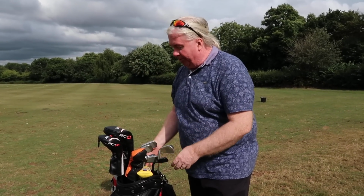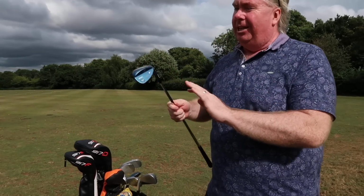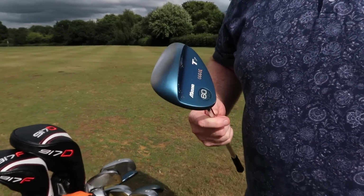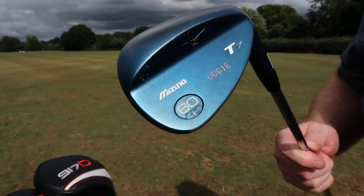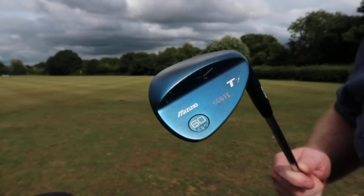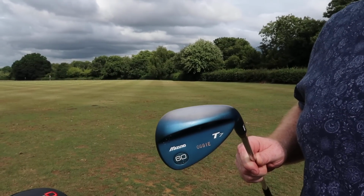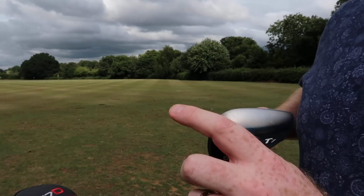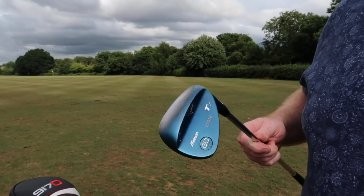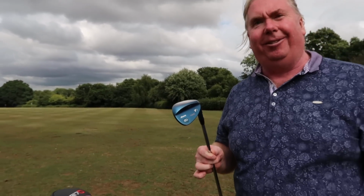The wedges, they are pretty dirty today, I have to say. Sorry about the sand. I have Mizuno T7 wedges. Not sure if they're coming in focus. If they are, yep. They're in blue, and I like them because, being an artist, I like colour. They kind of fade after a while, and they are stamped with my name on. I got it because it was free. I didn't get it because it was flashy.